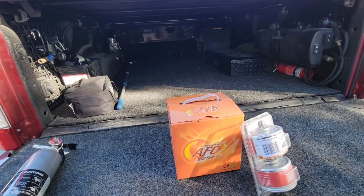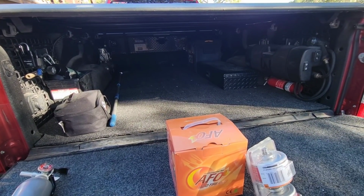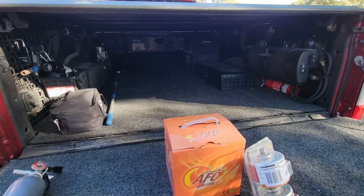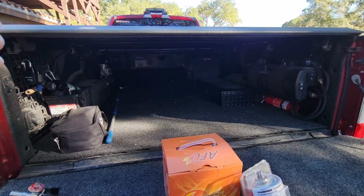What I mean by that is, when I worked with them, they told me specific areas where I could use it, and I suggested specific areas that I wanted to test it. One of those areas was under the hood, and another was inside of my toolbox, simply because I keep equipment inside of my toolbox.